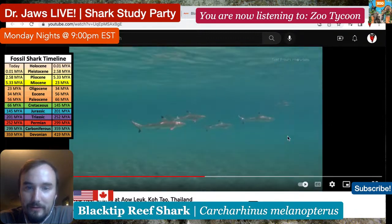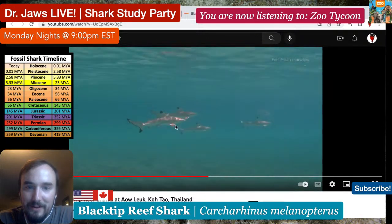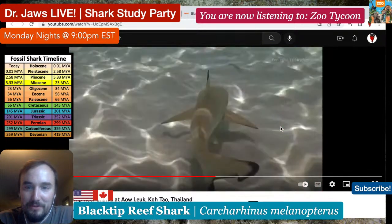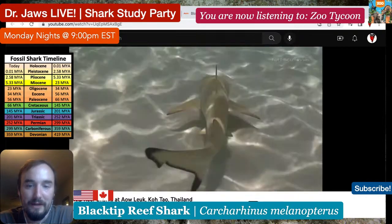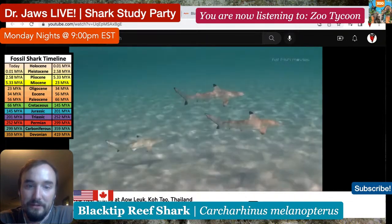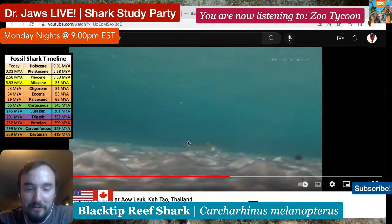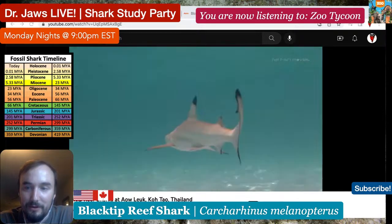Let's see. Man, I love these sharks. I've been gushing pretty much the entire stream of just how beautiful I find this species. I just think the color pattern is uniquely very pretty for a shark.